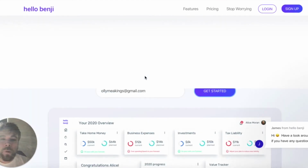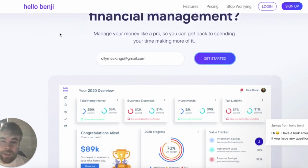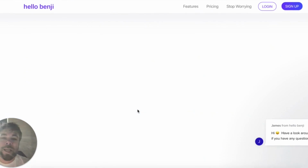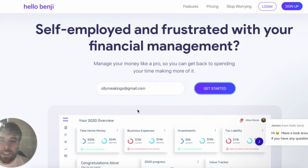Really know your persona. So use a persona builder and create those personas and test different landing pages for variations on the persona. So self-employed versus gig worker. You might want to try the word freelancer on different landing pages, or you could have here in the menu, hello Benji for freelancers, hello Benji. What you're basically creating is very specific landing pages that resonate. So that's one thing you might want to consider.